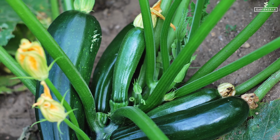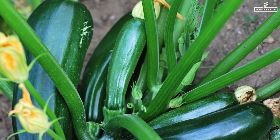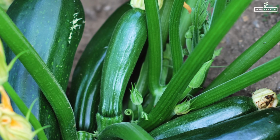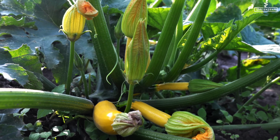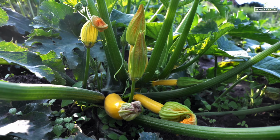3. Zucchini. The zucchini is very similar to the cucumber. Both belong to the pumpkin family, they're heavy feeders and have a high water requirement. Even with zucchini, a layer of mulch is advantageous. In this, dried coffee powder can be used, but you can also mix in crushed banana peels.